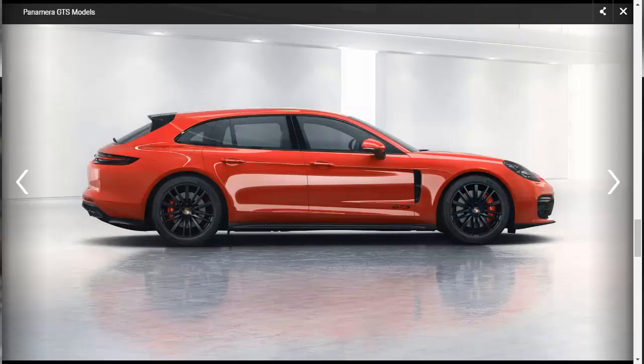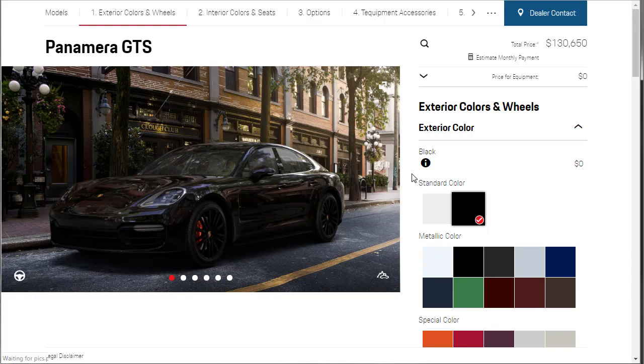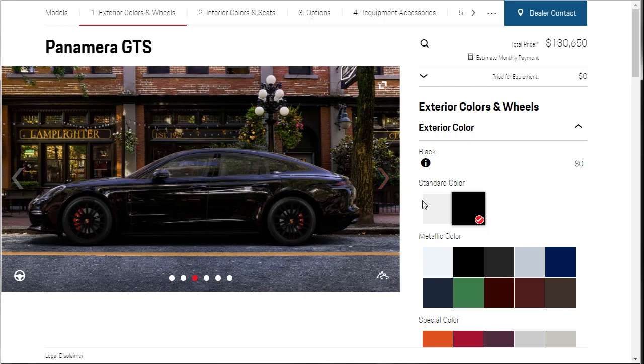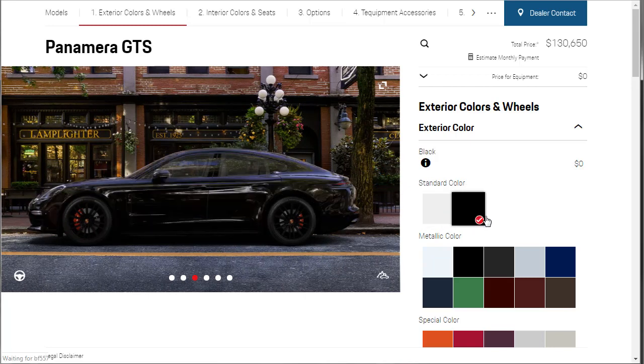All right. Speaking of which, let's jump into this configuration. So we've got our trim level, our configuration picked out, meaning we did not get that big hatchback looking one. Now we can look at the colors here. So I guess that color isn't Carrara white. This color is white. Then we have a black. Let's change the angle, see if we can get a better angle on this car. How about that? That looks pretty cool. So we've got white, and it comes in black. These are your two no-cost color options, I'm assuming.